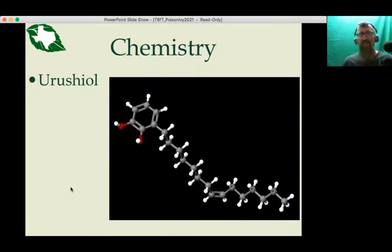Okay, so the structure: the irritating compound is this big caterpillar-looking molecule called urushiol. And I always pronounce that like urushiol. And so each of the gray dots, the gray dots are carbons, the white dots are oxygen. Sorry, the red dots are oxygen and the white dots are hydrogens. So you have this ring structure and then this long carbon chain. So we call it a diphenyl ring.